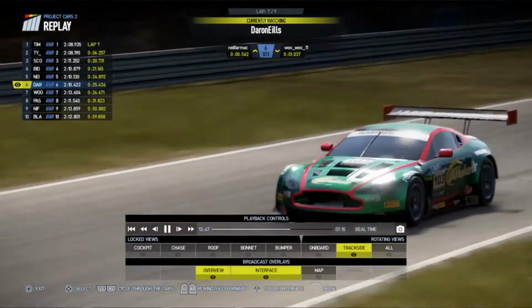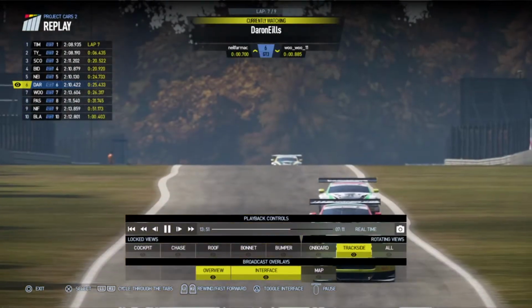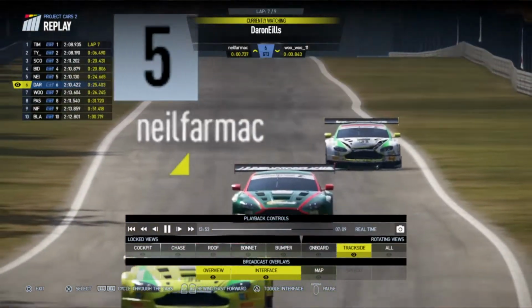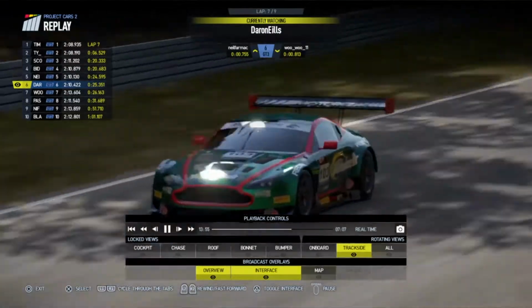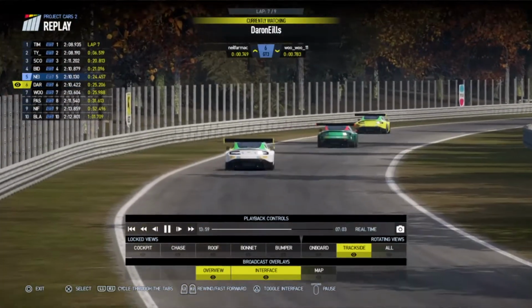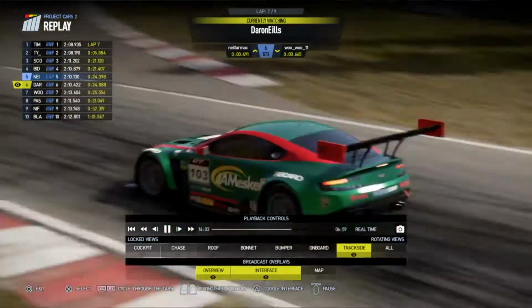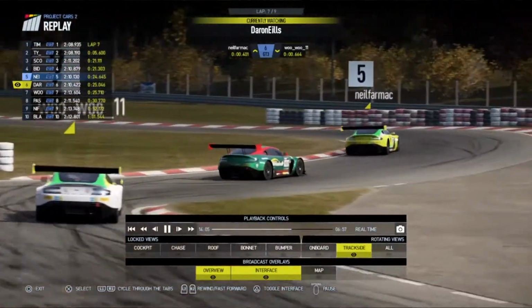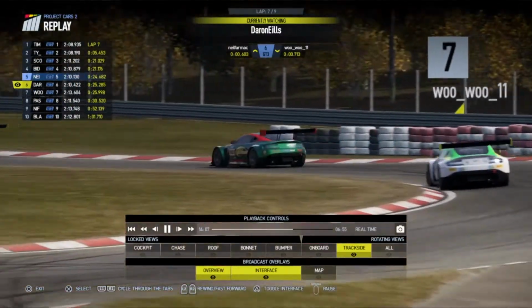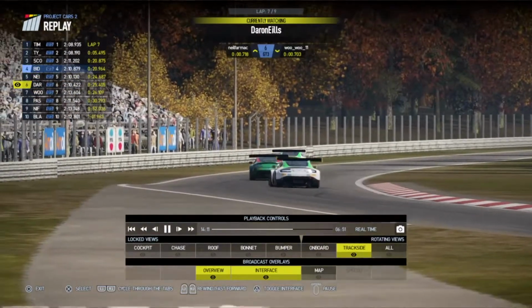So Neil's gone through on Darren as well. Neil's gone through on Darren, so Darren's made a mistake at the first corner, or Neil's pulled a good move on him. Again, we'll get a replay on that later on in the race at the end. So Neil Farmack then recovers up to fifth place after having the contact with Blake at the start of the race and waiting for him. So through the chicane we go, and Darren goes through Woo Woo there in seventh. He's actually starting to close back up, but he's got to try and get past now.